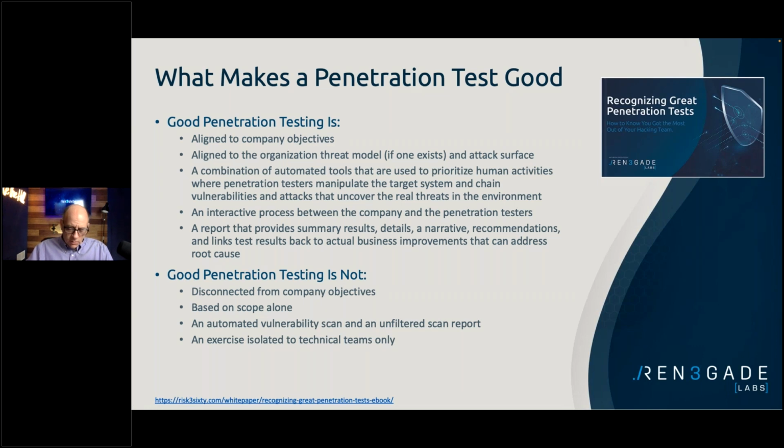And so the most important thing that I can offer is a good penetration test is not isolated to technical teams only, right? It's important to have business representatives, business leadership involved in the process at the beginning and at the end. We know that technical teams have to be involved primarily in the middle, and they will run point, but those leadership roles should be involved so they understand what's going on. They have a deep understanding of the environment and the risk that they're facing as a business.